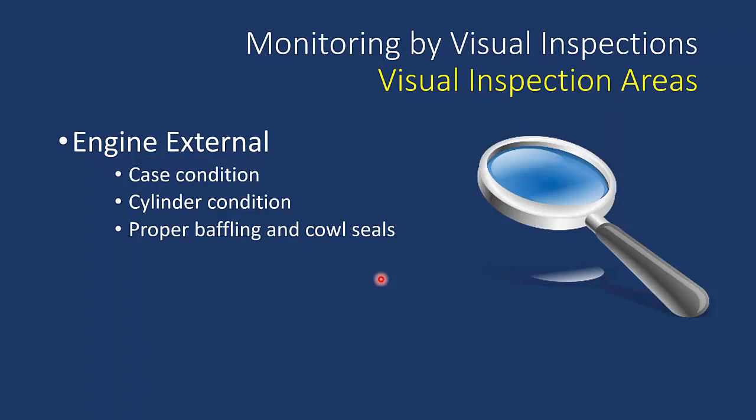Baffling is sometimes neglected on airplanes, and it's really important to make sure that you have proper airflow through the cowling, through the nacelle, so that you don't have any localized heating for the engine. That does a lot to prevent cracking in service.